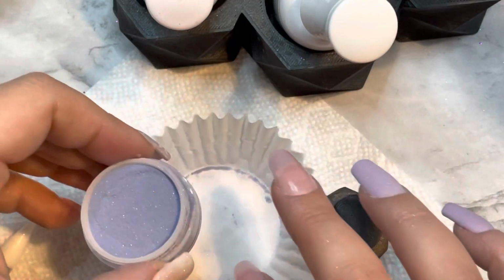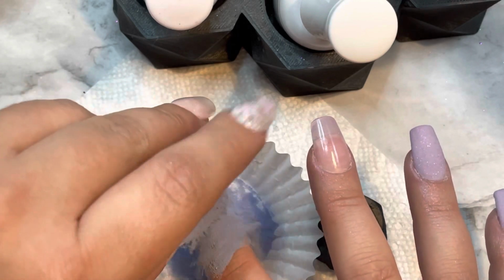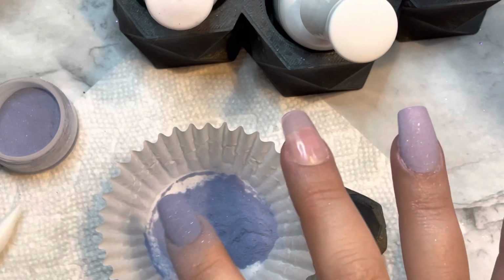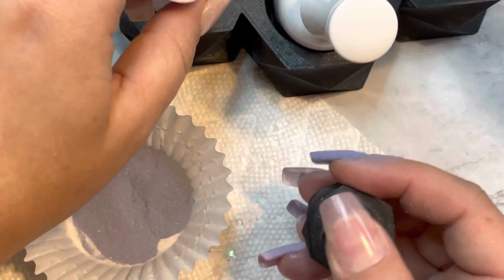So I'm just going to do a basic vertical ombre mani with these. So yeah, I'm going to let you guys watch for a bit and I will be back.